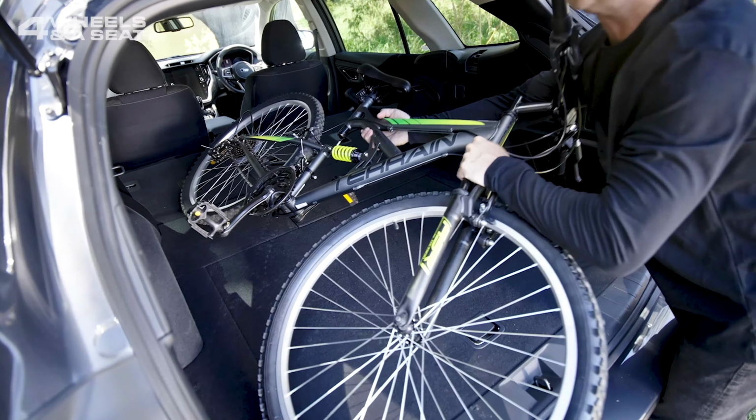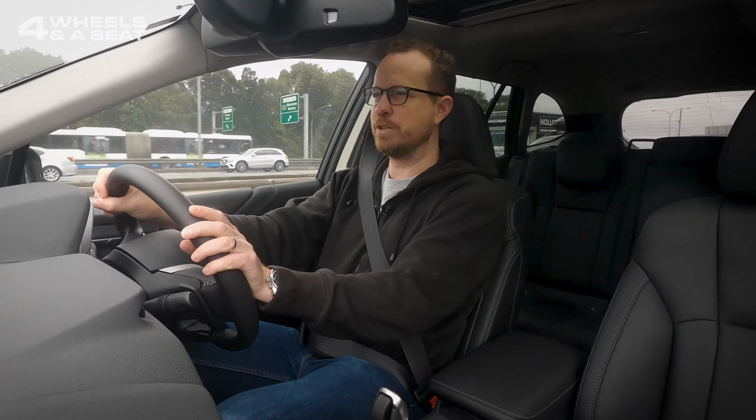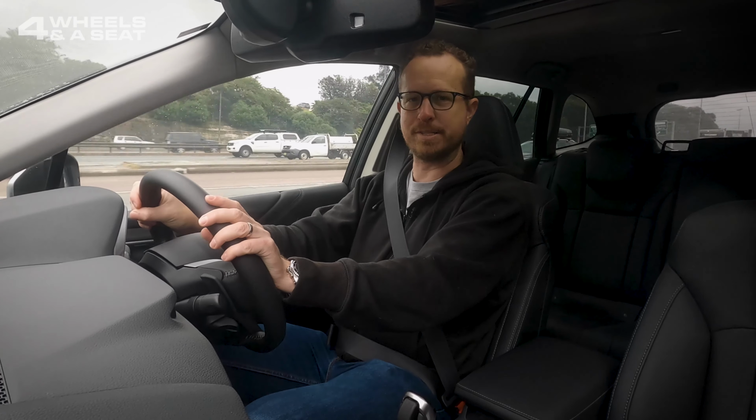The Outback's got a really big boot, which actually rivals that of some SUVs in size. It's 522 litres and expands to 1,267 with the rear seats down.